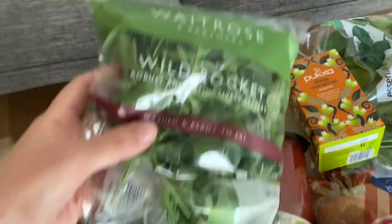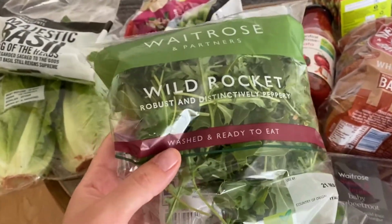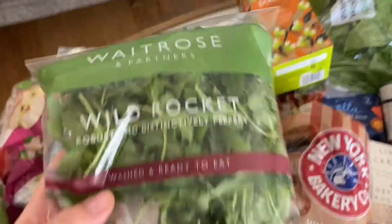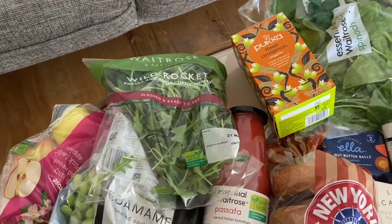I got some rocket. We love rocket just because it's peppery and I suppose a lot more tasty than other greens, even though I do really like lettuce. So we put rocket on the sides of lots of dinners and in wraps, and on pizzas. I'm going to make a wrap pizza and put this on it too.